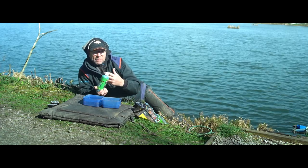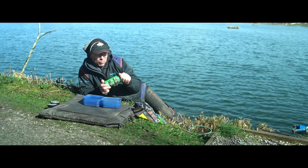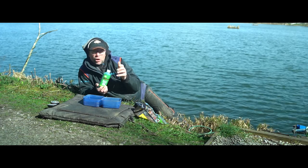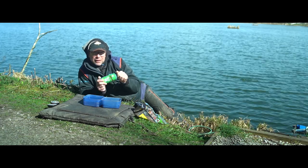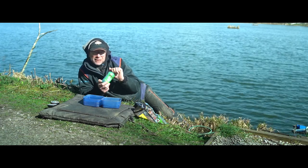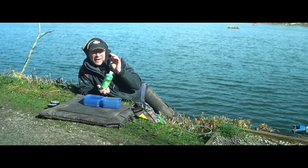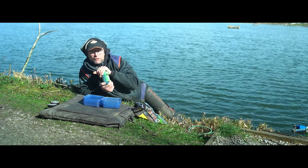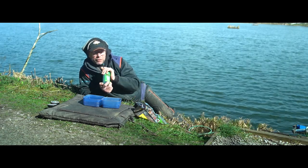To me, I like green pellet. Why? I don't know. I just think it helps my hook bait stand out a little bit more, and I'm confident with it. And I think a bait that you're confident with is a massive advantage in your head. You're sat there knowing that your bait's right, your approach is right, and if there's fish there, you're going to get a bite. That's half the battle.